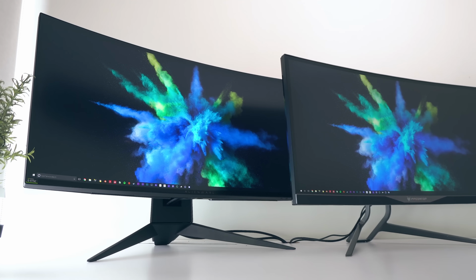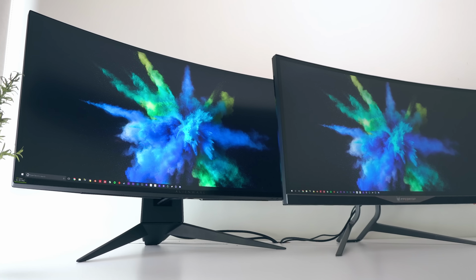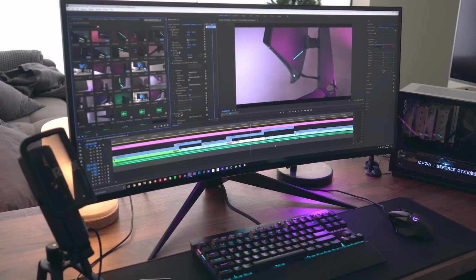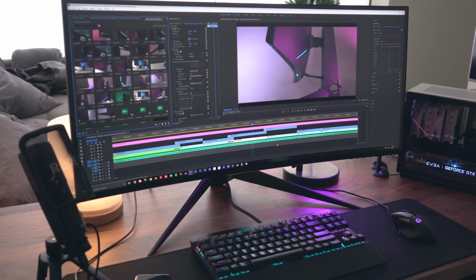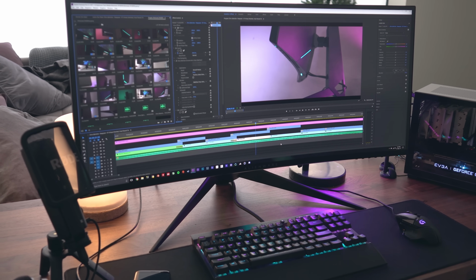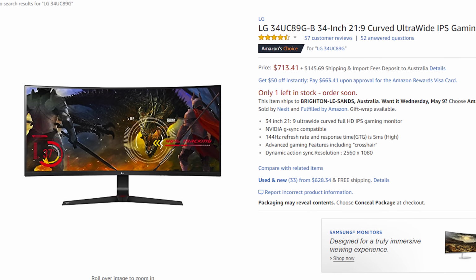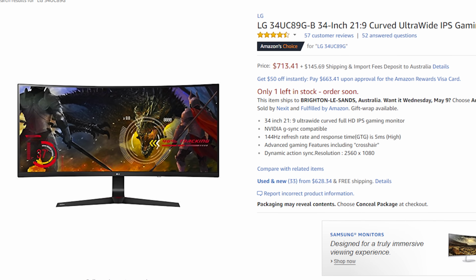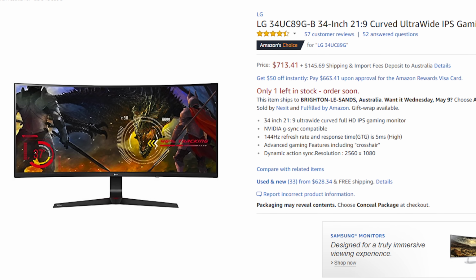Now, if you have a ton of cash and just want the best of both worlds, there are a couple of the higher refresh rate ultrawide panels on the market, one of them being the Alienware 3418DW, which I reviewed a few months ago, a 3440 by 1440 panel with a refresh rate of 120Hz. If you don't mind the slightly lower resolution though, there are a couple 2560 by 1080 options out there, like the LG 34UC89G, which has a refresh rate of 144Hz, which can be overclocked all the way up to 166.